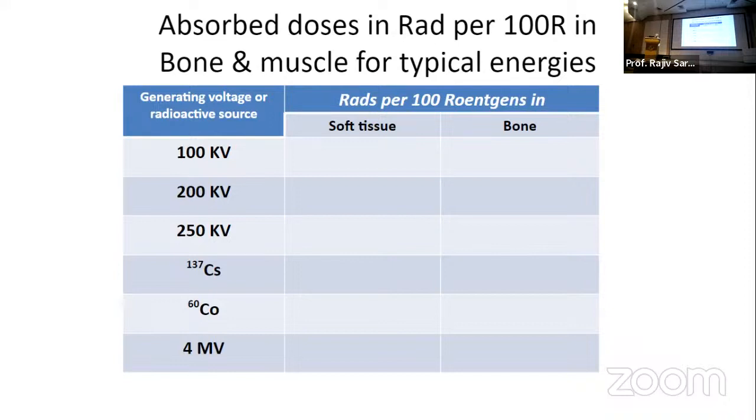So RADs to Rontgen. Okay. So what is Rontgen? Rontgen was a previous unit of exposure. RAD was absorbed dose. Of course now we don't use RAD, but again for you to understand what will be happening if you put a 100 kV X-ray, a 4 MV, or a cobalt 60, what will be the RAD to Rontgen, both in soft tissue as well as in bone. So while you're doing this exercise, it will become clear in your head as to what is happening.